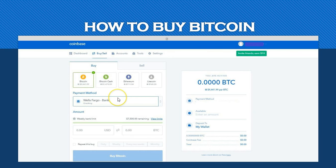Buy and sell. We're buying it right now because we're going to buy it with our bank account. So we have a drop down right here, and you can have it drop down. You can have several bank accounts, or you can have one bank account and a debit card. However you want to set up your account is how you set your account to buy and sell. How much do you want to buy? You also have limits, and it will show you what those limits are.